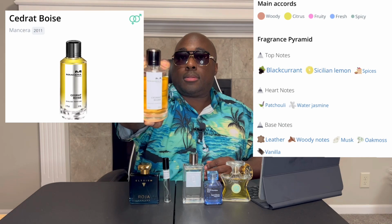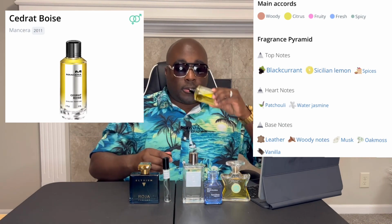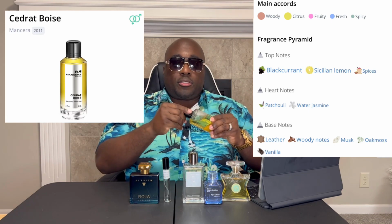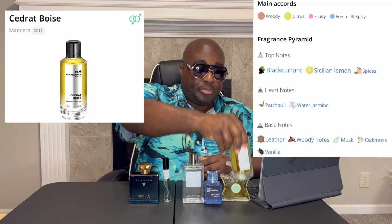Next one, another one that is compared to Aventus a lot, but I don't believe it smells exactly like it, and that's the Draft by Mancera. To me, awesome for the summer. Sometimes you get the screw cap, sometimes you get the magnetic cap. The new ones come with the magnetic cap. But what do you get with this one? To me, you get black currant, you get some Sicilian lemon in that opening, and a little spicy.